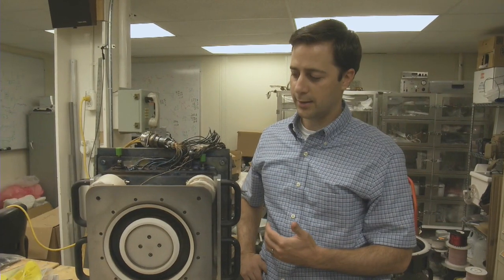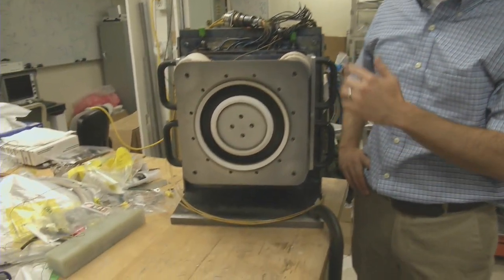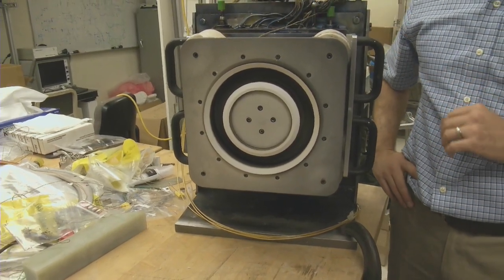Hall thruster technology is also being invested in by Game Changing to provide high fuel efficiency, higher power, higher thrust capabilities for in-space propulsion. So this is about the same size as the thruster that's being developed within the Space Technology Mission Directorate, a little bit larger in size.